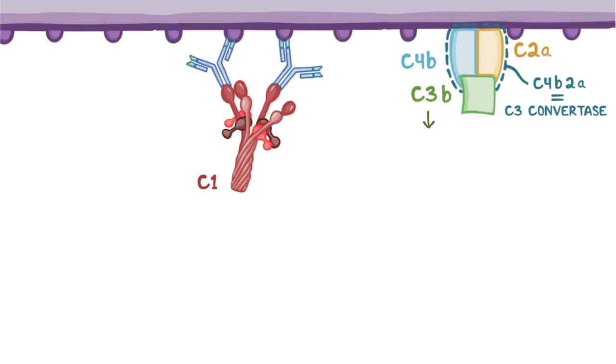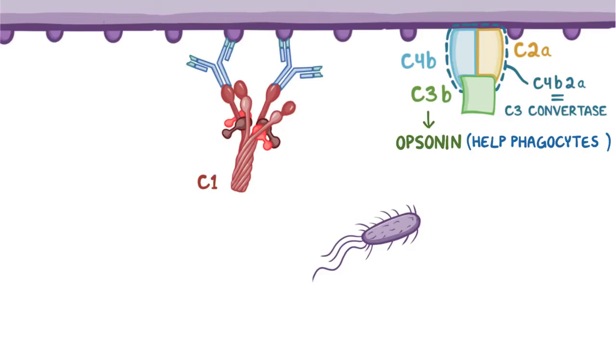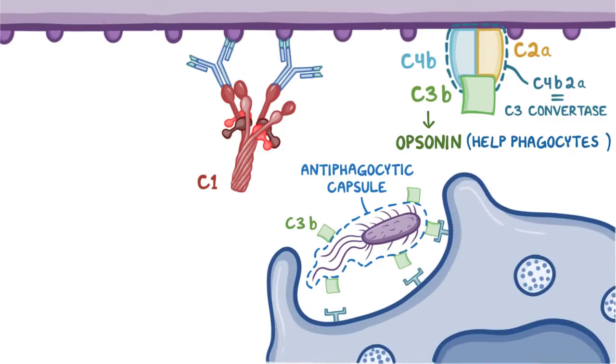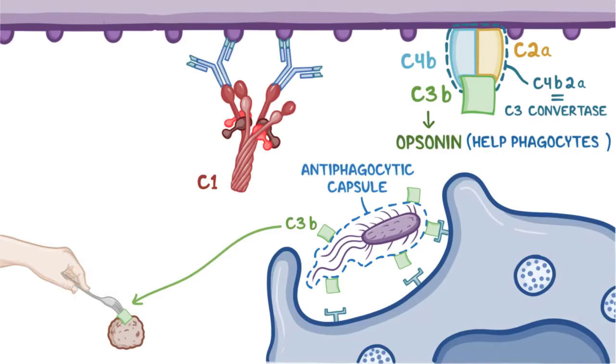Now, C3b is also called opsonin. And in general, opsonins are awesome because they help phagocytes get a firm grip on bacteria. Normally, bacteria have an anti-phagocytic capsule, which makes them slippery and hard to grab. Opsonization is the process by which pathogens are coated with molecules so that they can be more easily picked up by phagocytes. Imagine trying to pick up a slippery meatball with your fingers versus stabbing it with a fork and then just having to pick up the fork. Opsonization also makes it easier to eat meatballs faster too. In this case, C3b is serving as that fork.